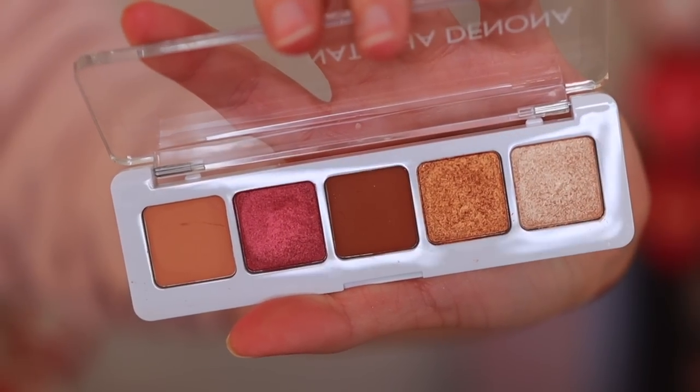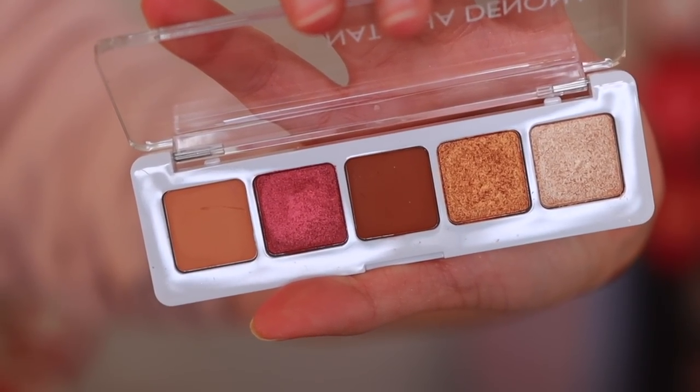38 is the mini Sunset palette. So this is one of the first mini palettes that she came out with, and I can tell she totally tried to get one over on us with this. This is not her really good formula, and we caught it out quick. She has since adjusted that, but her first couple of launches with these, I was like, no, these are not her good formula.